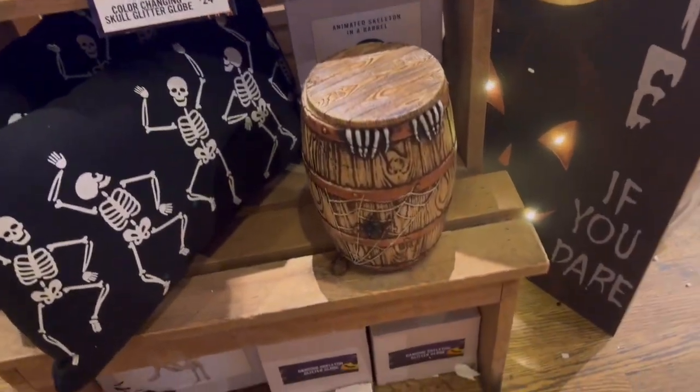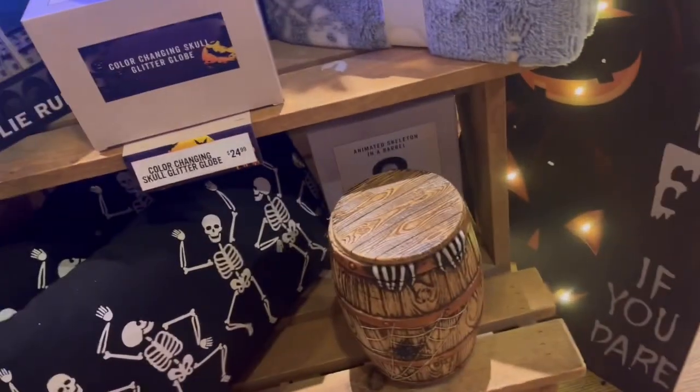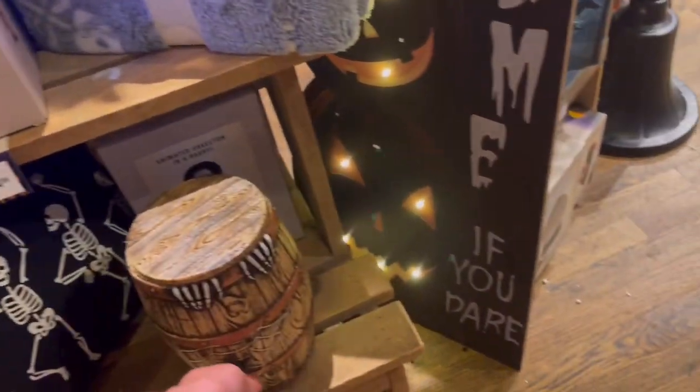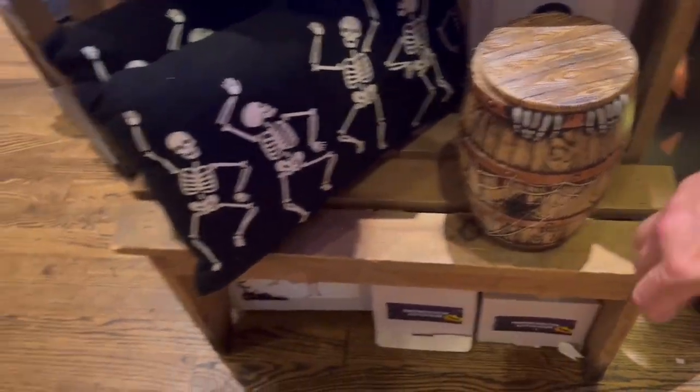Never mind, this is my favorite thing. It's got the sensor right here. It's not very sensitive. Maybe the battery should run down.